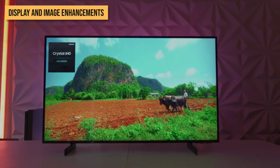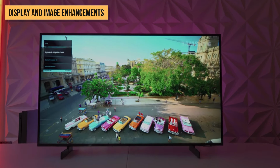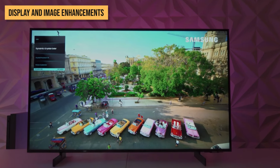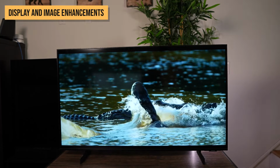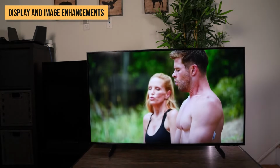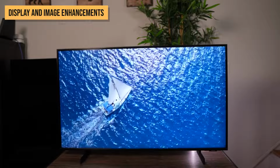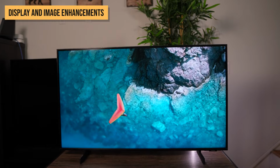The CU8000 also utilizes active crystal color technology for seriously vibrant, accurate colors that seem to jump right off the screen. By fine-tuning the purity of the primary RGB colors, Samsung managed to unlock a wider, more precise color spectrum. So when you're watching nature docs or Marvel movies, the hues absolutely explode.